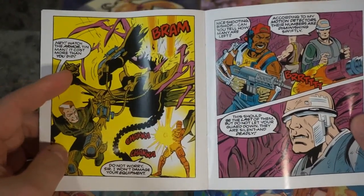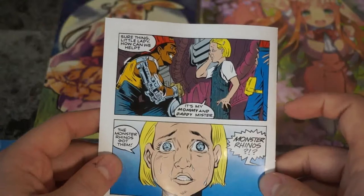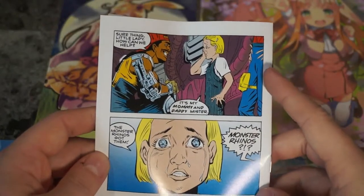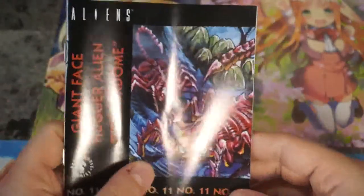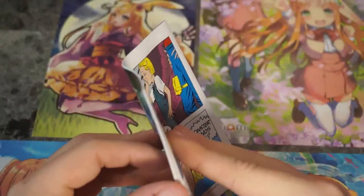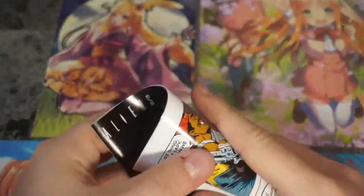And it said sometime in the future, so this is probably way past Ripley, maybe. Or is that Ripley? The monster rhinos got them? Monster rhinos? What? Maybe they're talking about the... they wouldn't be talking about that. It's got teeth sticking out, but you wouldn't think it was that. That didn't really explain anything about the queen facehuggers. I guess if you want to learn more, I'll have to unbox the other ones and look at that comic, and hopefully it kind of all falls together.